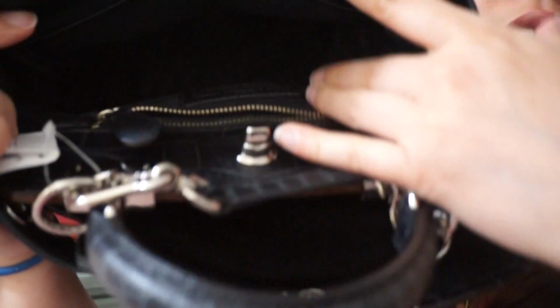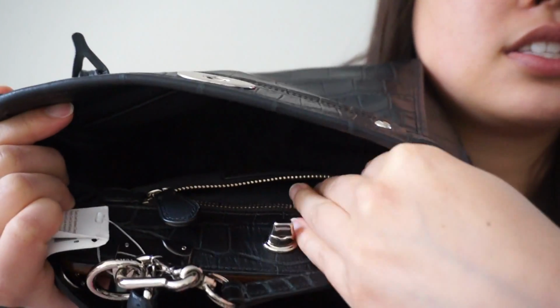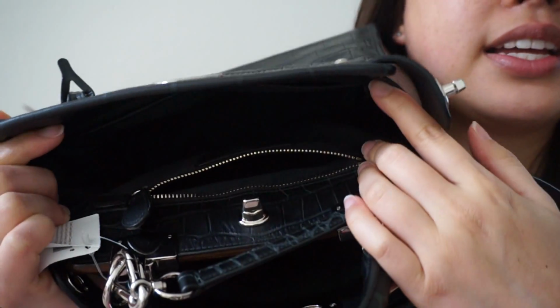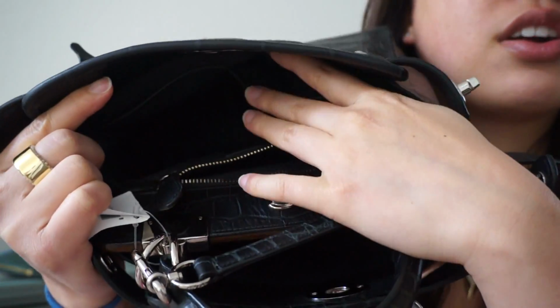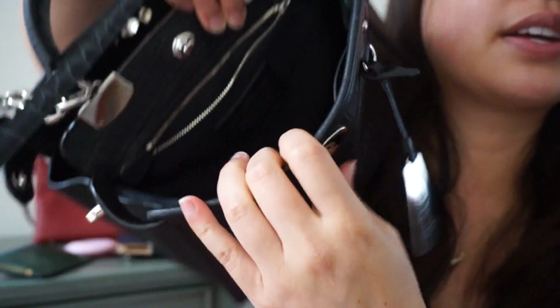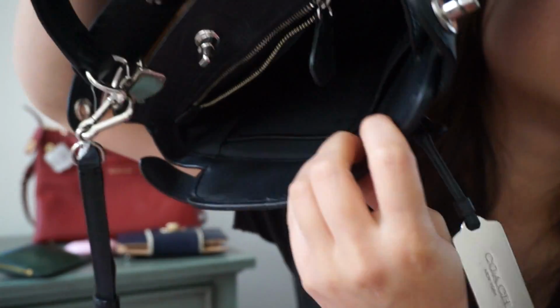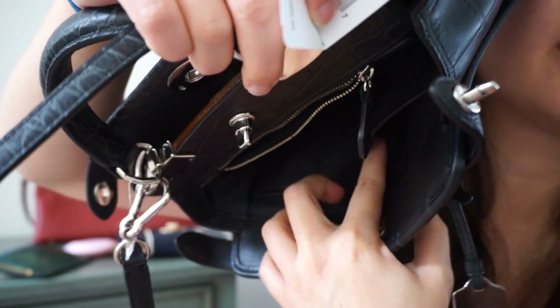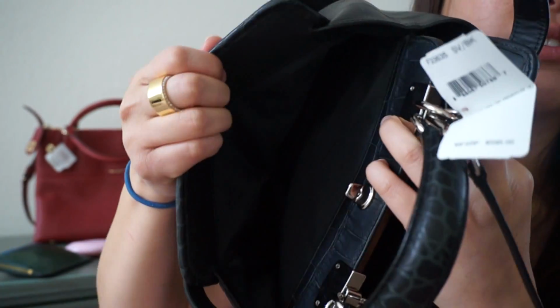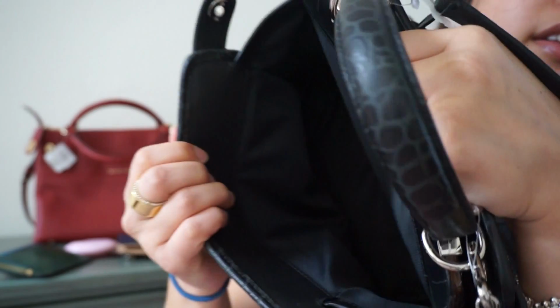Now, let me get closer so that you can see. On one side, there's a zipper pocket. It's pretty flat. You can maybe put something really thin in there. And then there are two slip pockets right here. On the other side of this, there's nothing. It's just one big pocket.